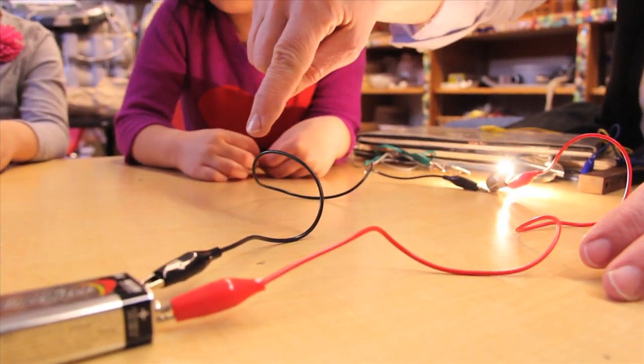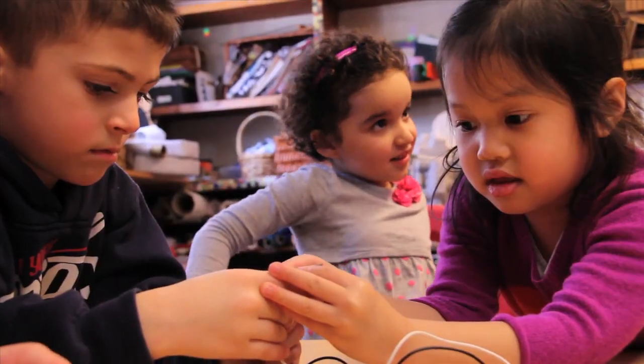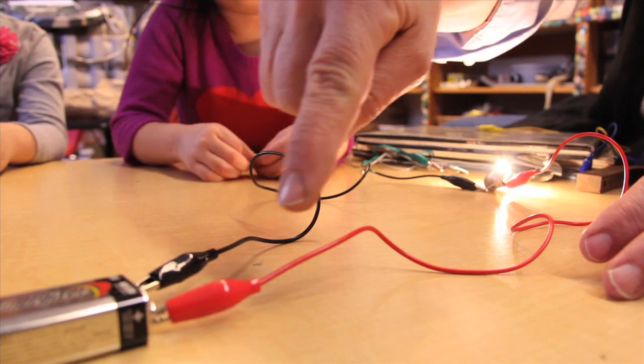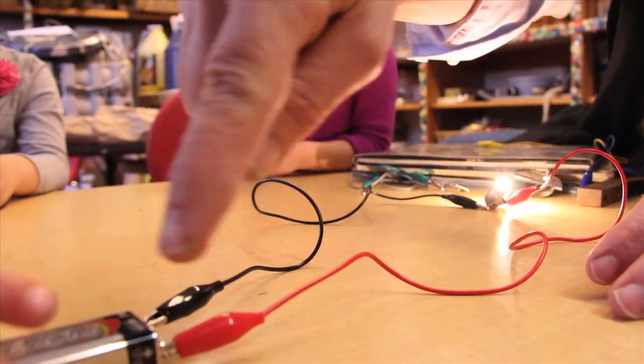And then it goes all the way back. What's happening? It's blinking because the energy is going in a complete circle and it keeps on going and going and going.